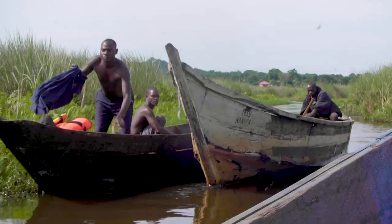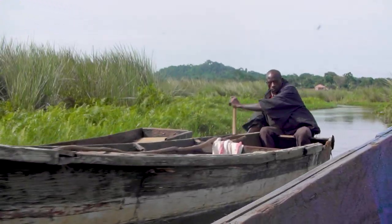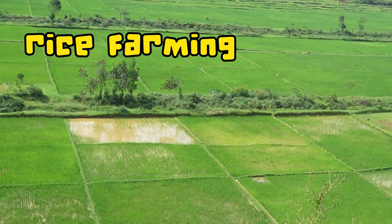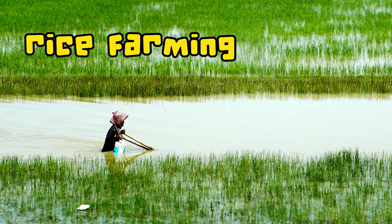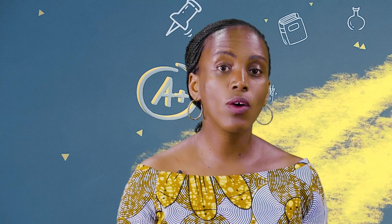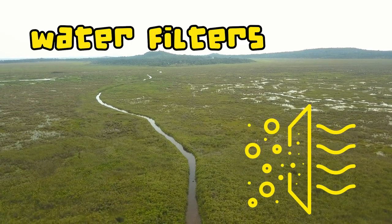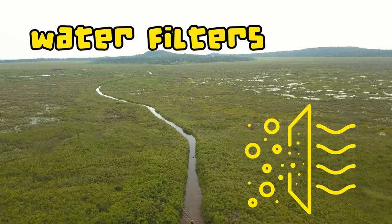If the wildlife reduces, fishermen can find it hard to catch fish, make a living, and keep their families. In Sudan and Rwanda, wetlands are used for very important rice farming, which provides a valuable food source. Most importantly, the wetlands are the world's natural water filters. They filter the water that enters the lakes or rivers or seas.